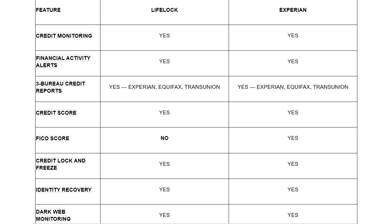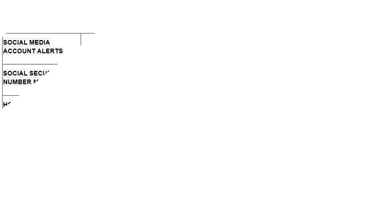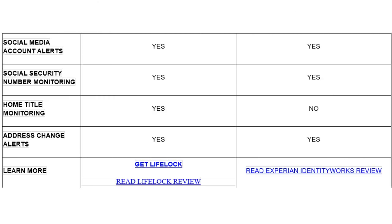And both actually have credit lock and freeze, that's for sure. In terms of identity recovery, you have that also available on both. In terms of dark web monitoring, you have that as well. So that's really good. You have social media account alerts. You have social security number monitoring. Both offer that. Home title monitoring, only LifeLock does offer that.